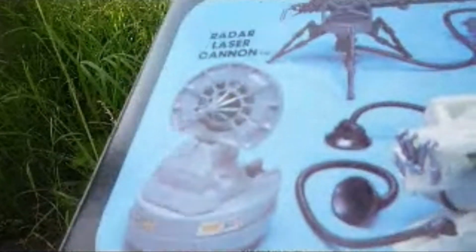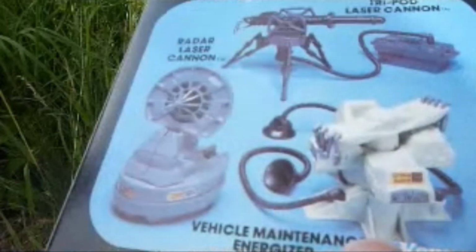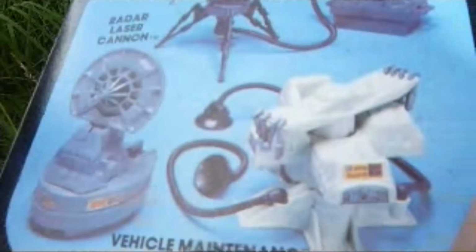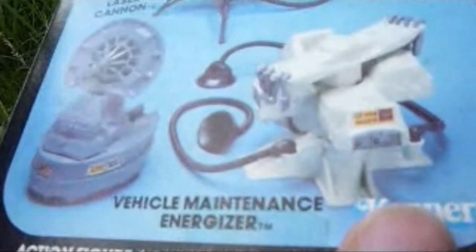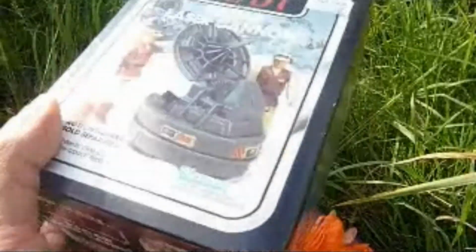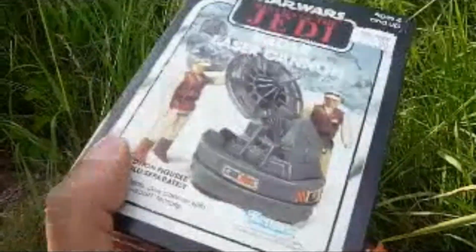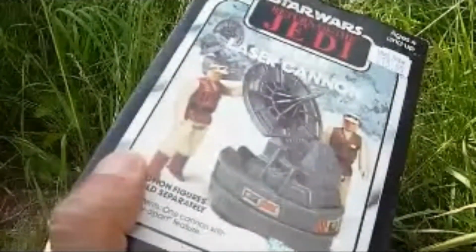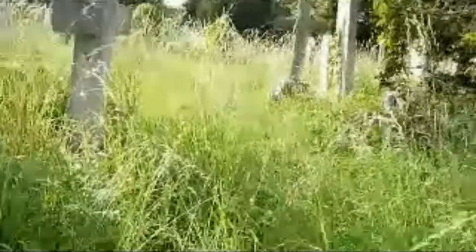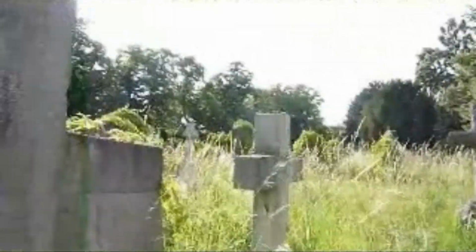I actually got one of these because I had one when I was a kid, so I know this toy pretty well. Of the three on the back, I've got the boxed one, this one now, plus the tripod laser cannon. I've got no vehicle maintenance energizer though. So this is my vintage item of the day. So there you are. This was the haul I got today in the graveyard after going to the comic mart.